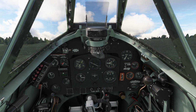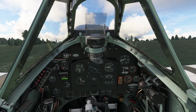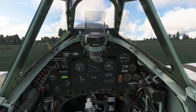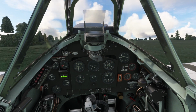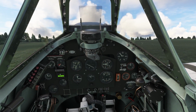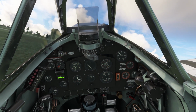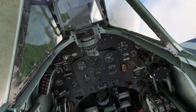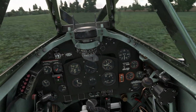So parking brake is off. A little bit of throttle. A bit more. Listen to that. It's a Spitfire, alright. What speed are we at? Oh shit, shit, shit. Whoa, flipping heck. Shit.